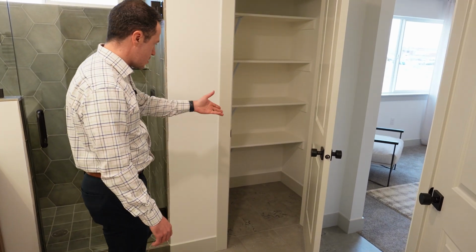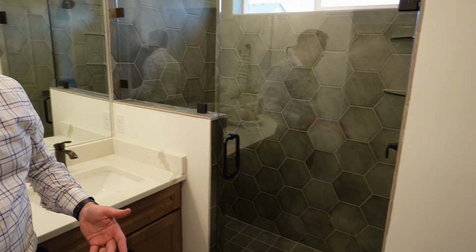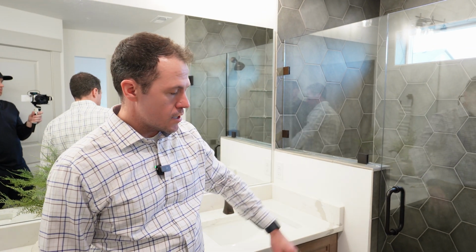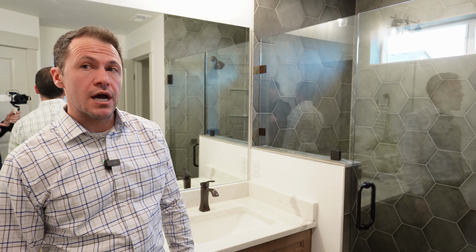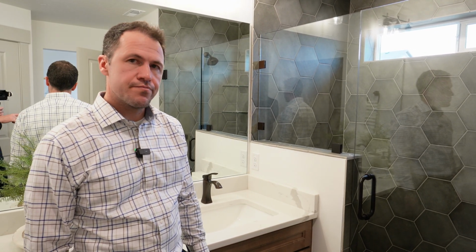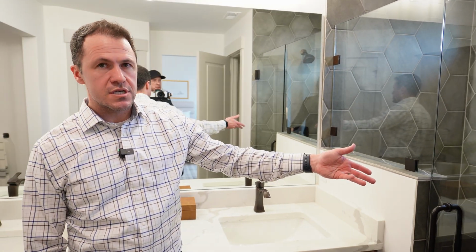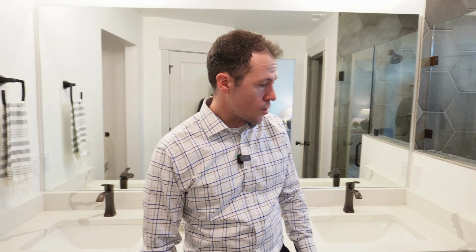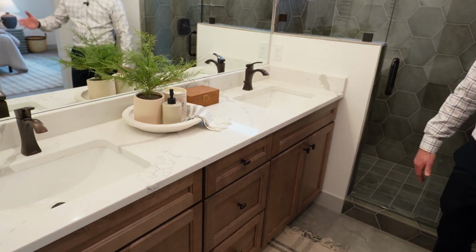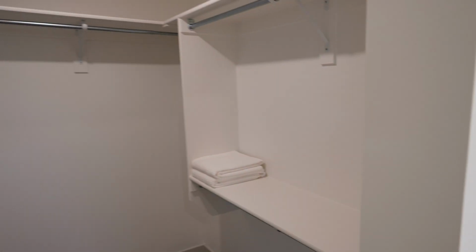And then in here, you've got an additional closet right here. Again, huge. Because it has so many upgrades, you've got this full shower right here. Standard would be a tub shower with a cultured marble surround, but this one's a tile upgrade with a full shower. So they opted not to have the tub, and upgraded quite a bit. Upgraded to a nice vanity right here, and then the closet right there, which is a great size.